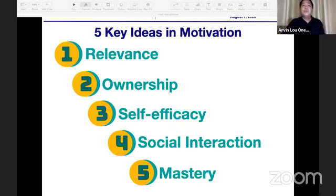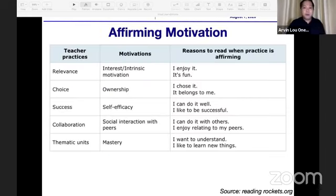Ito po, mahalaga po ito. The 5 key ideas in motivation. First is relevance. Second is ownership. Third is self-efficacy. Fourth is social interaction. And the last one is mastery. We will talk about this one through this table.